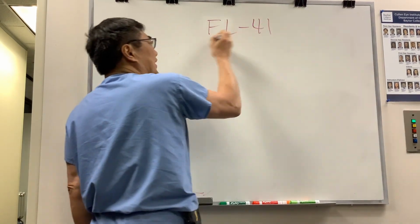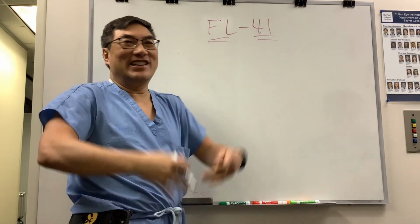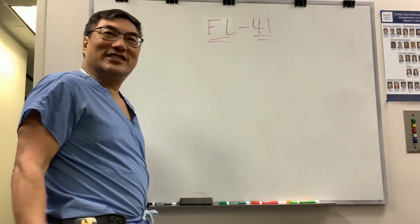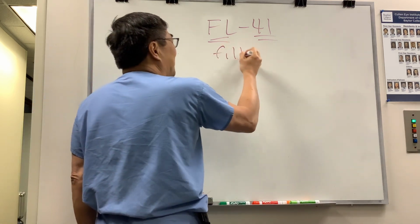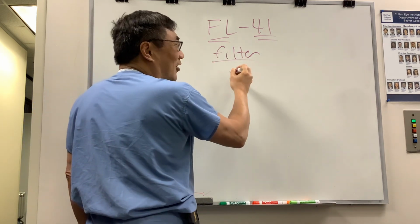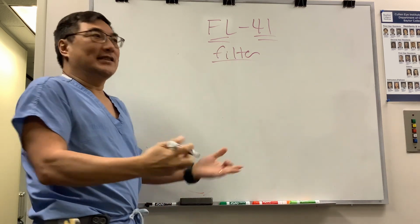FL-41 is a filter, and obviously it's number 41 because there probably was a number 40 and a number 39, and FL-41 just happens to be the number of the filter. And the reason FL-41 is something you need to know about in neuro-ophthalmology is because not all the wavelengths of light are involved in photosensitivity.